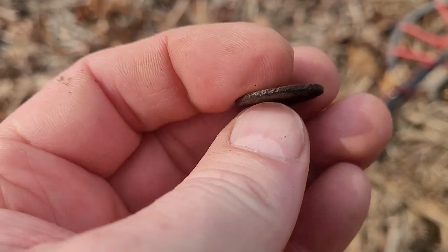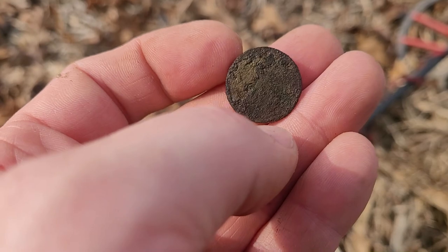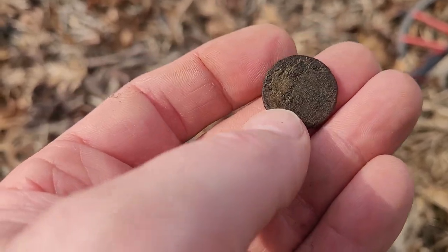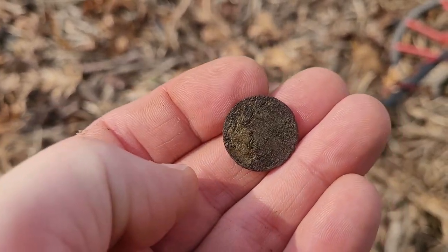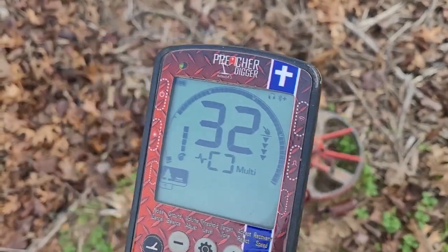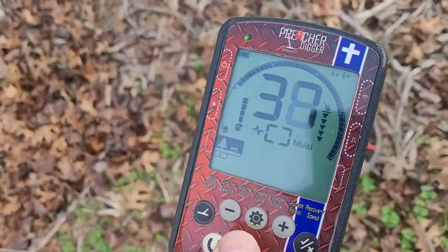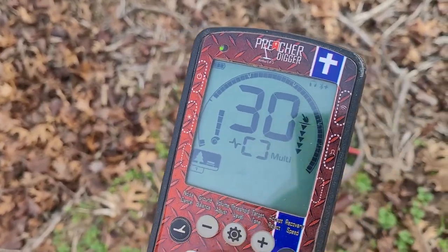Yeah, ringing up 11. See how thin it is. It's not going to be old enough out here to be a shield nickel. But hey, that's my second V-nick out of here. All right, let's keep swinging. There's got to be more out here. I'm getting a 32, 37, 31. About 10 inches deep.